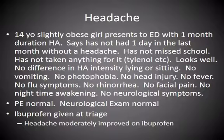A 14-year-old slightly obese girl presents to the emergency department with 1 month duration headache. She has not had 1 day in the last month without a headache. She has not missed school. She has not taken anything for it, such as Tylenol. She looks well. There is no difference in headache intensity with lying or sitting.